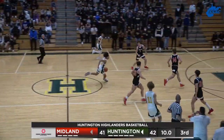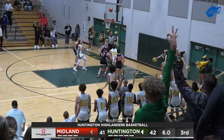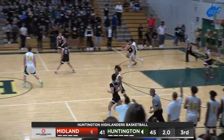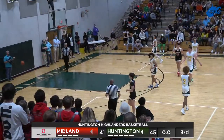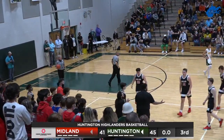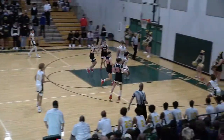Xavion Johnson brings it in the front court. Goes to the near side. It's Hoffman, 3-point shot, in and out, and good. Check that. That was Motley with a 3-point shot. And that's going to be it for the end of the third quarter. Chance to take the lead, then you go out, you trail now by 4. 45-41, Huntington High on top.